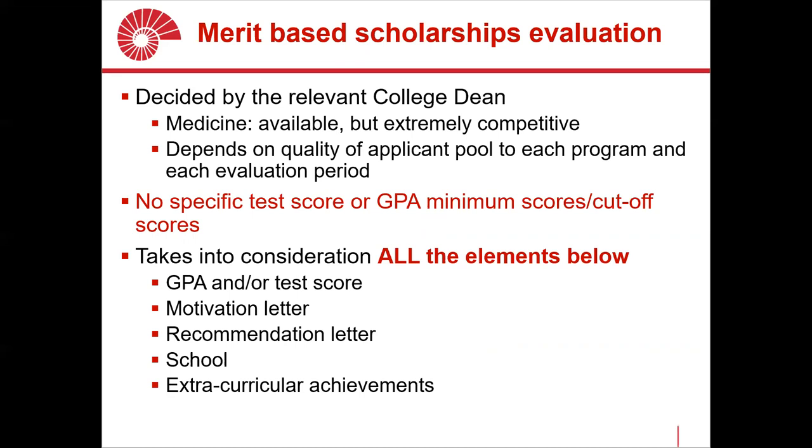And of course, all these elements like your high school GPA, your test scores, how strong your motivation letter is, recommendation letter, and also the extracurricular achievements, all these elements are going to be taken into consideration when deciding about the scholarship.